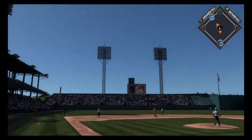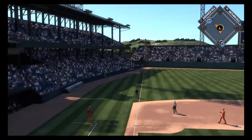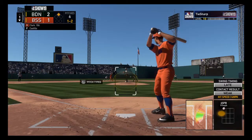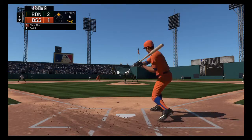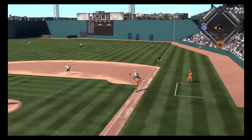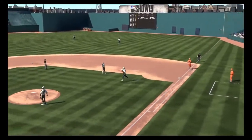High and deep down the left field line. And this will wind up a foul ball. The 1-2. Sent on the ground out to second. Fielded cleanly. And there's one down now.